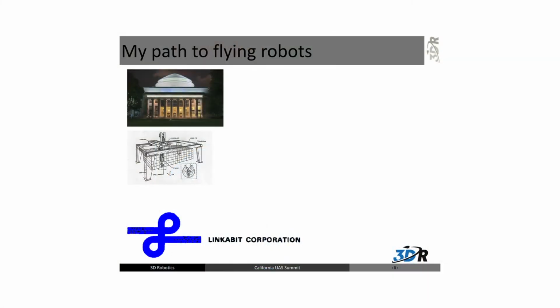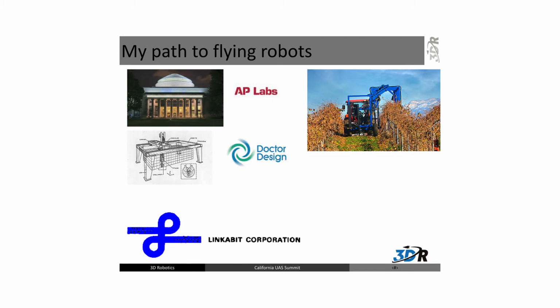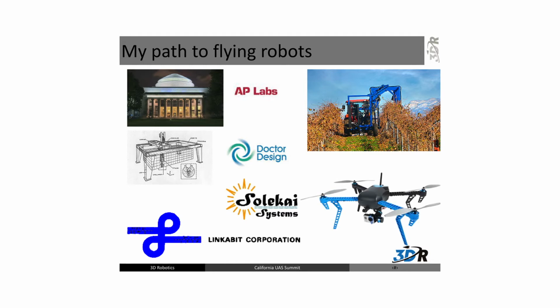I moved out to San Diego to work for the Linkabit Corporation, which those of you who have been around a while know was the foundation of all telecommunications companies here in San Diego, founded by a couple of well-known people, Andrew Viterbi and Irwin Jacobs, who later went on to start a small place called Qualcomm. Then I went to a company here called AP Labs, Doctor Design. Those who've been around a while will know those names. Then Vision Robotics, where I built large terrestrial robots for agriculture. This is a robot that automatically prunes grapevines using stereo vision to determine where to make the cuts and how to prune the vines so you get the best production. Then Solokai Systems here in Sorrento Valley, and then finally 3D Robotics.